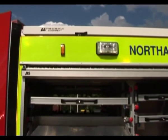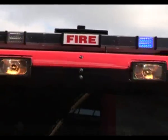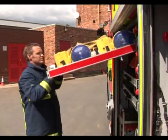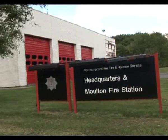Manufacturers and distributors of the market's most innovative sliding systems for the fire and defence industries. The cornerstone of our groundbreaking range is the revolutionary slide and tilt system, seen here in use at the Northampton Fire and Rescue headquarters.